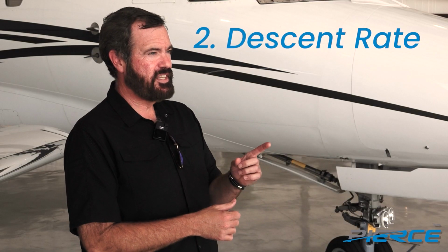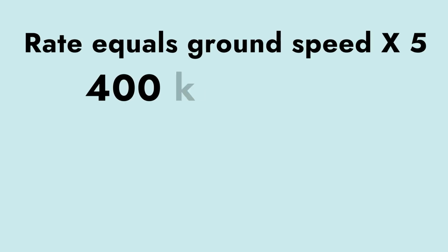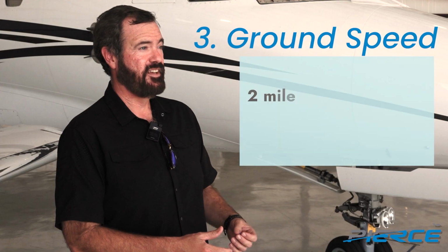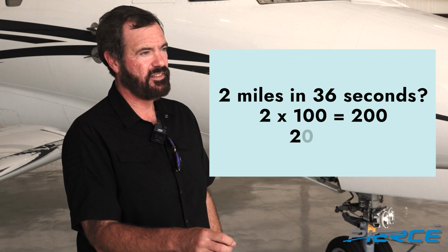2. The descent rate to hold a 3-degree path works out to be 5 times your ground speed. So at 400 knots, your rate should be 2,000 feet per minute. Next, your ground speed is the distance you traveled in 36 seconds times 100.